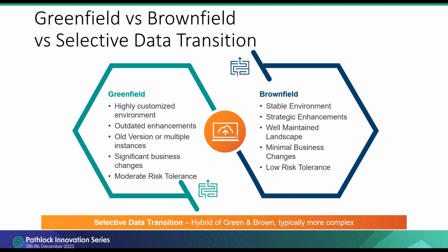What are some of the factors that will lead you to choose greenfield? This is akin to some of the same business transformation elements we talked through earlier, including a highly customized current environment that you want to simplify, potentially a very old version of SAP, which doesn't have a clear migration path to S4, consolidating multiple instances or business units, significant changes happening within the business, and more of a tolerance to risk from the business.